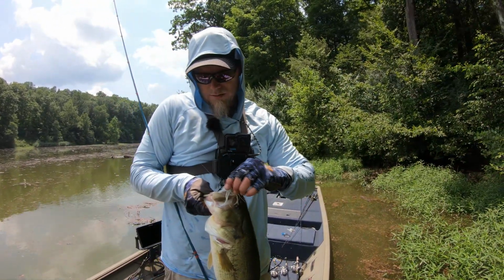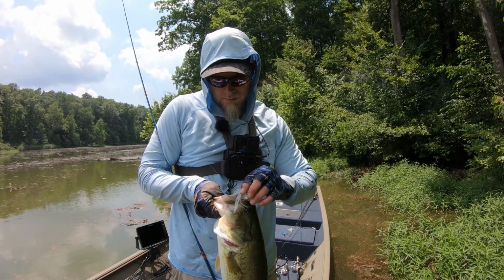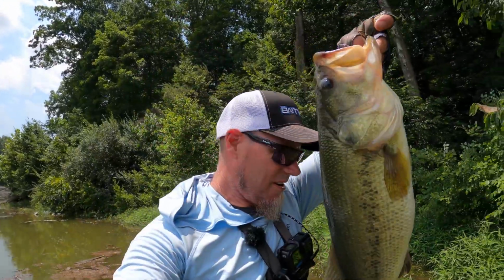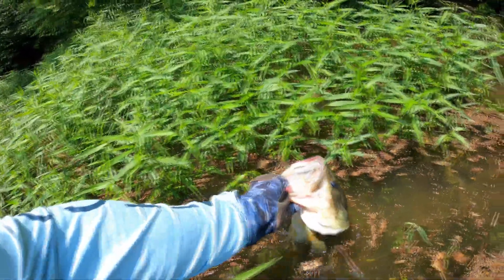Just on a little chatterbait, a little Hawgz Custom Bait swimmer on there, and he actually absolutely moshed that thing. So we're gonna have to get a refill. Dang, that was exciting. All right, let's let this big girl go. That's what you come to the lake for. Look, she was all in this little cut right here. We got some bluegill spawning, and she just hammered that chatterbait.